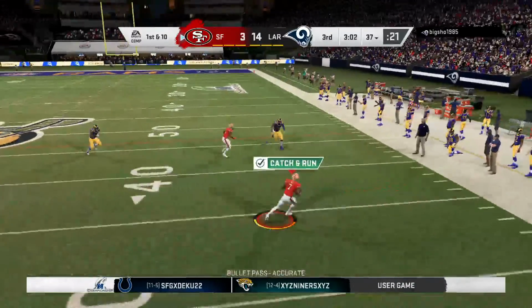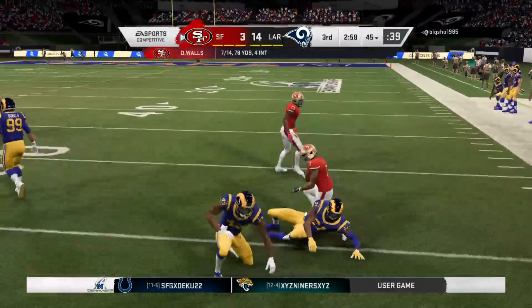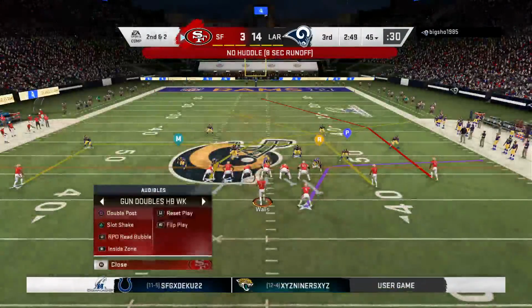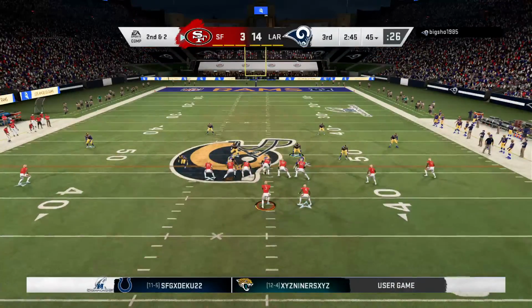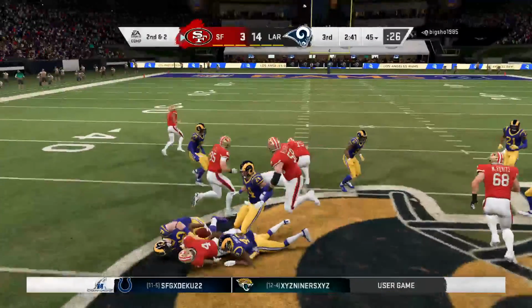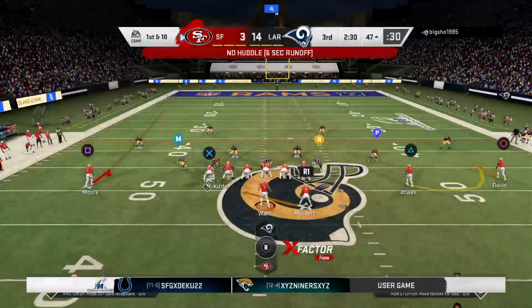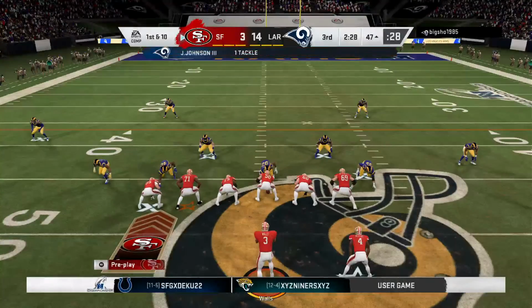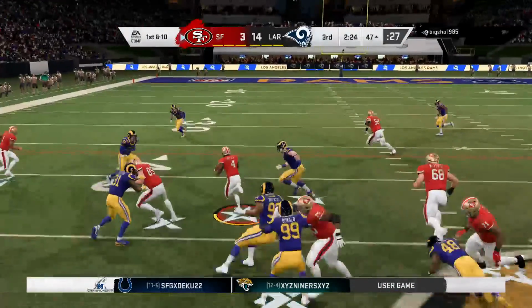Now a fake on the give here as they try the run-pass option. And that'll be good for 8 yards to the 45. They'll run it now out of the gun. And he'll get it down to the 47 here. Still in search of their first touchdown of the game, but they're on the move. 1st and 10.